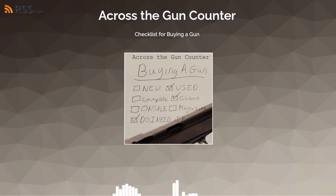So for me, say I am in the market for something, I have a pretty good idea of what that gun's capable of, what need it fills for me. So if I do seek something out, after that it's okay, is it used or new? If it's used, I'm checking for flaws. I'm checking for damage. Typically, if it's a rifle, I'm looking at areas people don't typically look at.